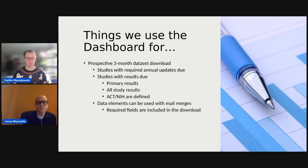We use the dashboard for a prospective 3-month data set download, which allows us to look at studies that have required annual updates due. Those are studies that are required to be verified or updated at least once every 12 months. We look at studies that have results due with primary results, which is results based on the primary completion date, and all study results, which is based on the study completion date. And we also look at whether or not these are applicable clinical trials, or ACT, or National Institutes of Health funded, or NIH defined. The data elements that we have can be used with mail merges, and the required fields are now included in the download.